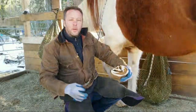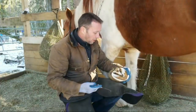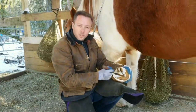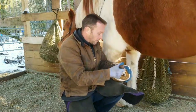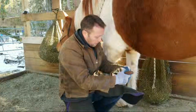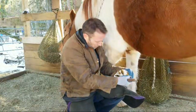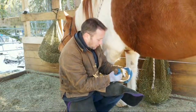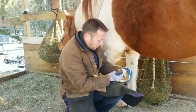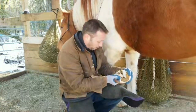I don't recommend chopping up the frogs too much, for sure. She's got a lot of excess, and you can see that because this is chalky and sort of falls off just as I scrape it. But I'm not going to indiscriminately start chopping up the frog. I think that's detrimental. So that goes in line with the question about frogs.